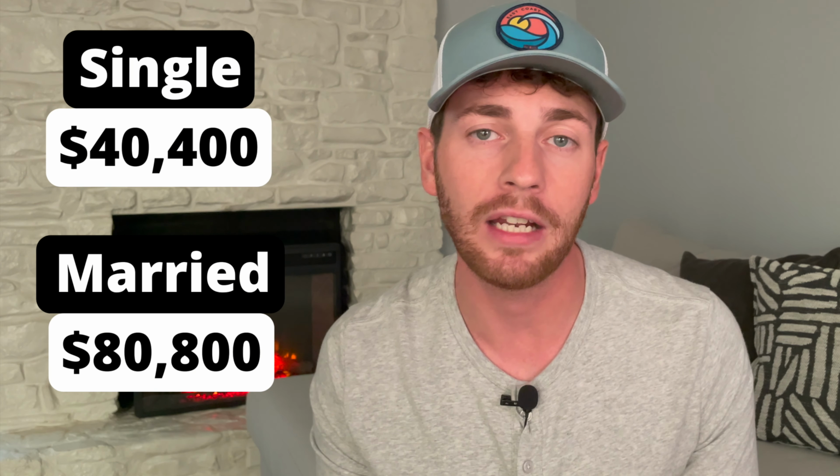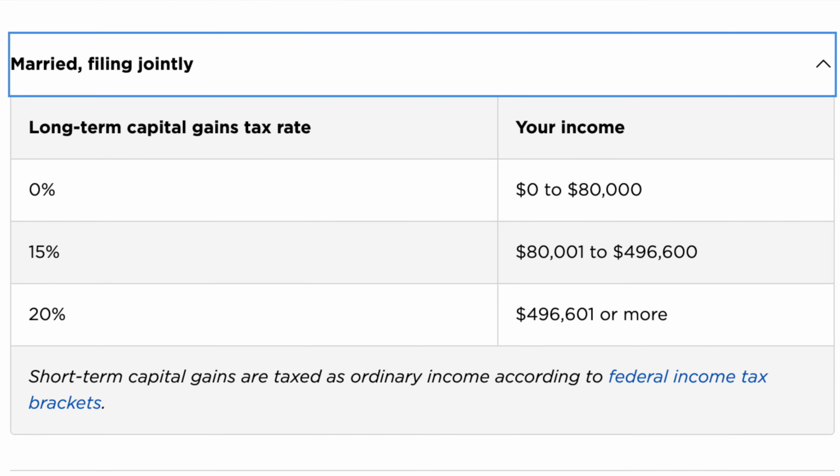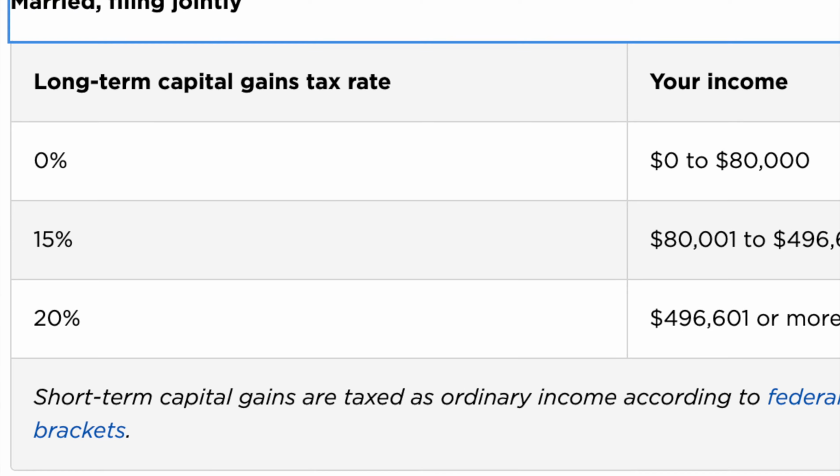So for long-term capital gains tax, if you're single, you can make between $0 and up to $40,400 per year in profit and not pay any taxes. You'll fall into the 0% tax bracket. For married couples, it's $0 up to $80,800 that you can make in profit from capital gains and pay a 0% tax. If you make more than that in taxable income, then you're gonna pay 15%, and after that it goes up to 20%. And Congress is looking at raising this to as high as 37 or 39.6%.